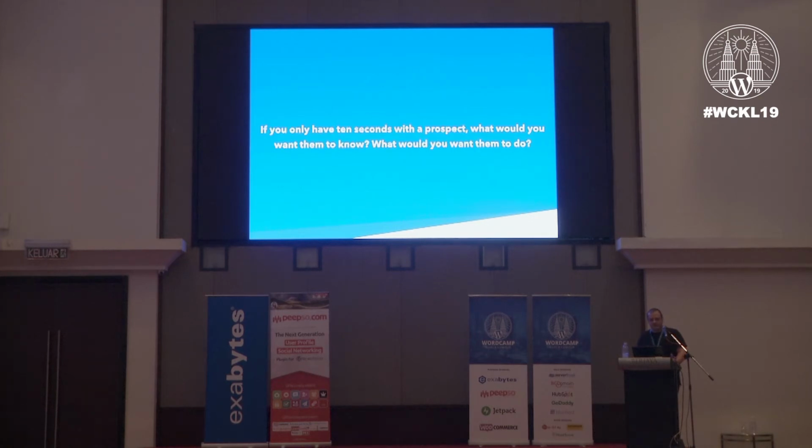So if you only have a few seconds, or 10 seconds, what do you want them to know? And what do you want them to do? So positioning is the most important thing that you can have on your homepage, and why that should be abundantly clear to a first-time user. So the priority should be clear, it should be simple, it should be concise, and easily articulated as well.